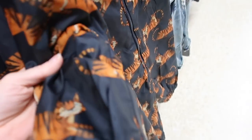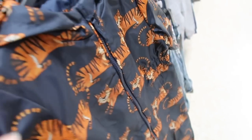So many cute things. I'm tempted to get Miles this in the 18 to 24 months just to put it away. It's a lightweight waterproof. I think that'd be really useful. It's £12.